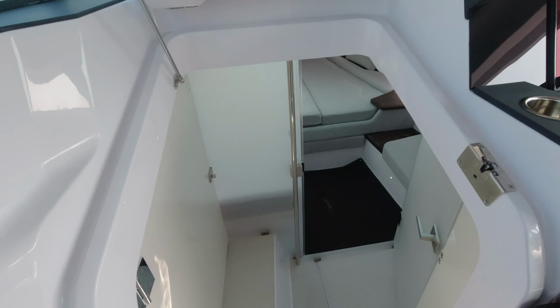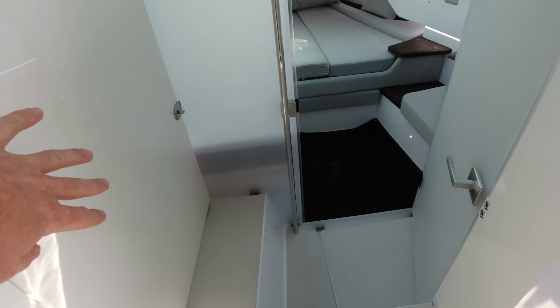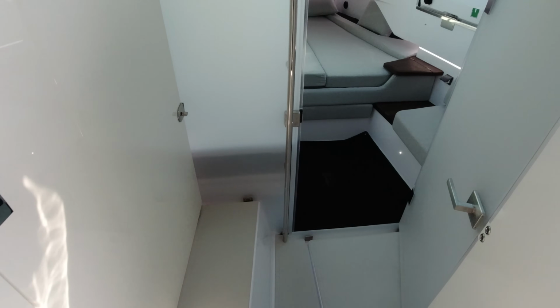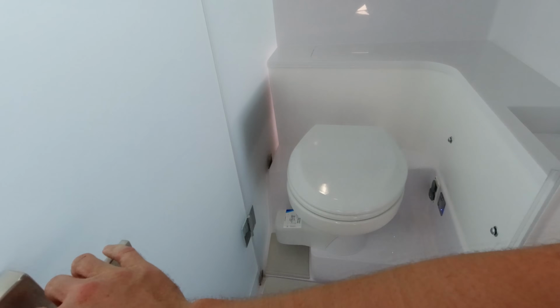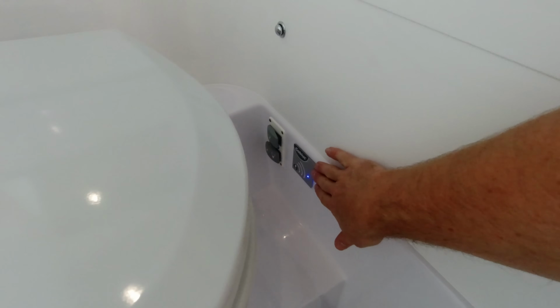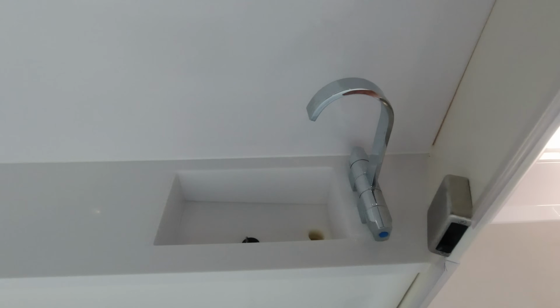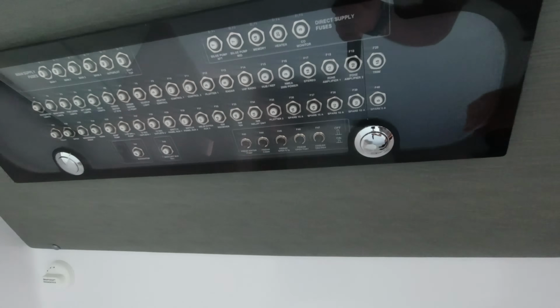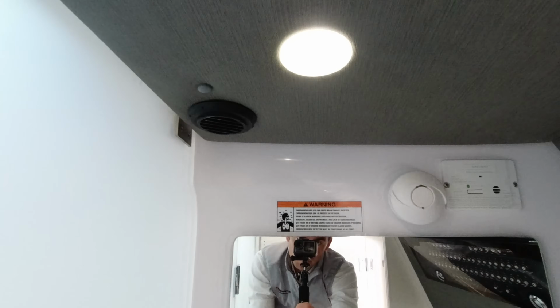And then coming forward, just pop the button there, you'll see we've got the full toilet compartment and the shower in here. So to the port side, this is a screen that comes round, and then on the starboard side, this is the bathroom. So with the door shut there, we've got an electric Jabsco toilet, a little LED panel there for the waste tank indication. We've got a sink with hot and cold water. You can see the breaker panel up there for all the main systems on board. Note they've put the heating into here as well, which is quite handy if you want to dry out kit.